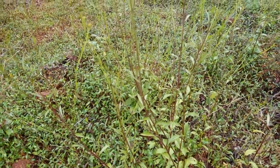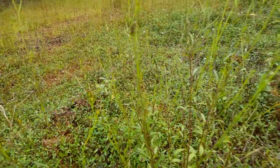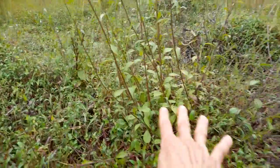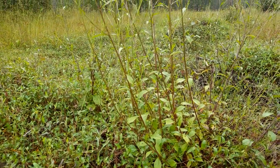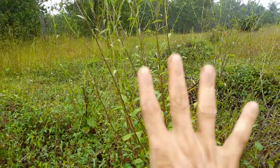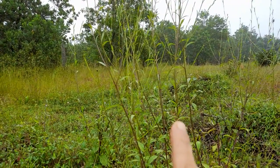Now it's flowering. But this is the first flower I can see today. This plant, it's starting there, and then it has that kind of a spreading shape. And the slender branches are there. And one thing about this one, I've seen cows eat it.